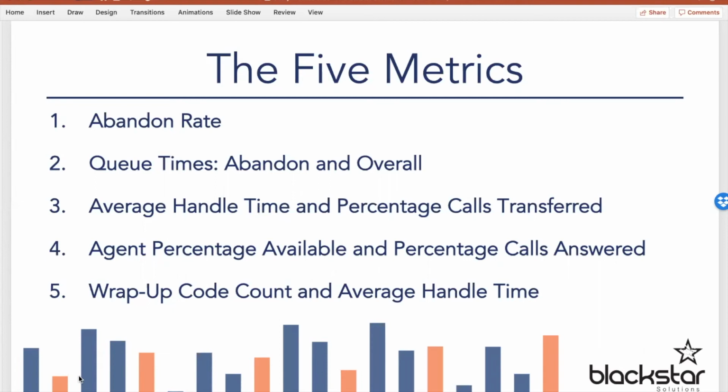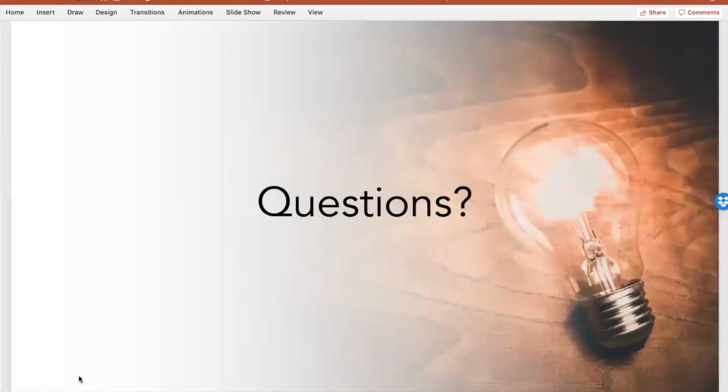And then number 5, we just went through wrap codes, look at the counts, look at the average handle times, find areas for automation and training to make your team more efficient.